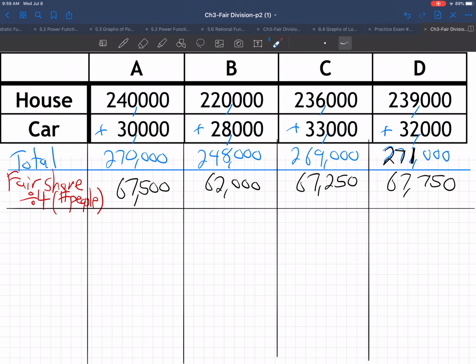All right. So now comes the first allocation. We already said we're giving the house to A because A bid the highest on the house, and we're giving the car to C because C bid the highest on the car, right? Items go to highest bidders.